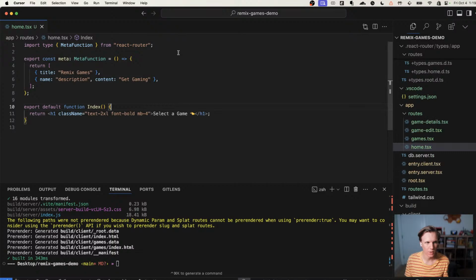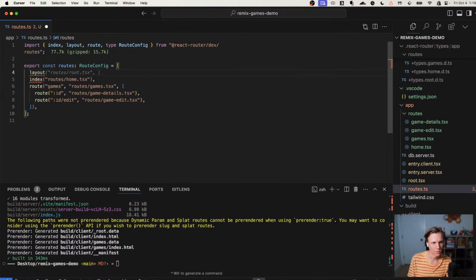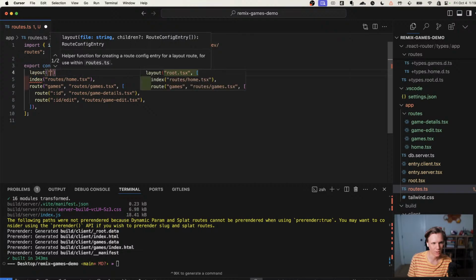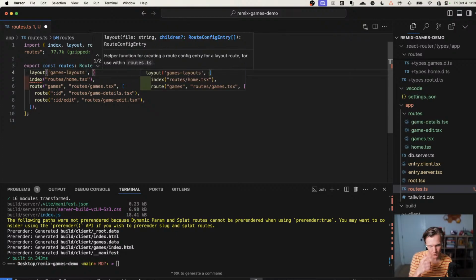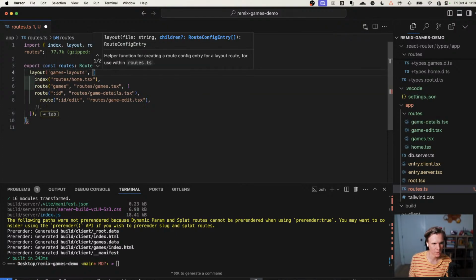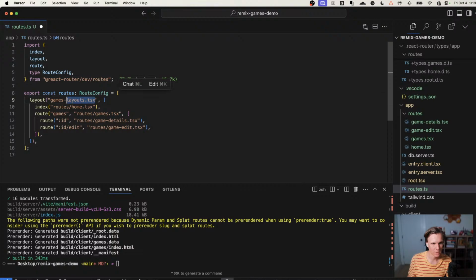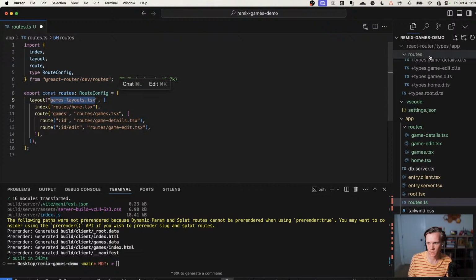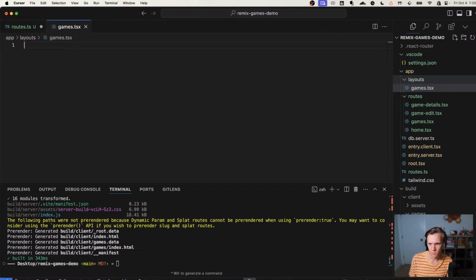So what we're going to do is reconfigure some things. So in routes.ts, I want to put all of this stuff in its own little layout. So we'll do a layout, and then layouts get a file. So we're going to call it, I don't know, games layout. And then I think what it's suggesting is exactly what I want. Okay, thank you. So let's do games layout.tsx, and actually I'm going to do it a little bit differently because that's kind of silly. Let's do a new file called layouts slash games. That's perfect. Let's do that.